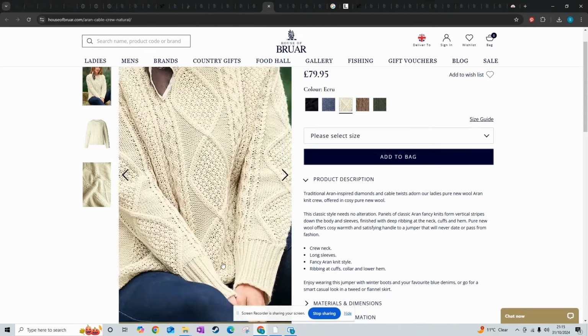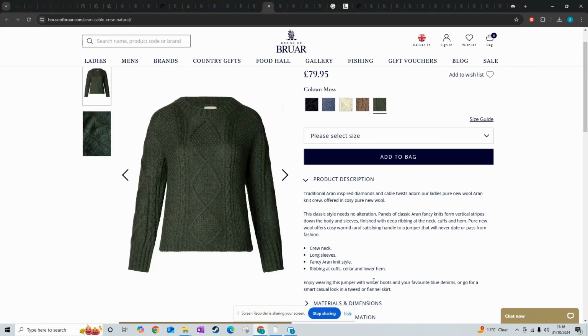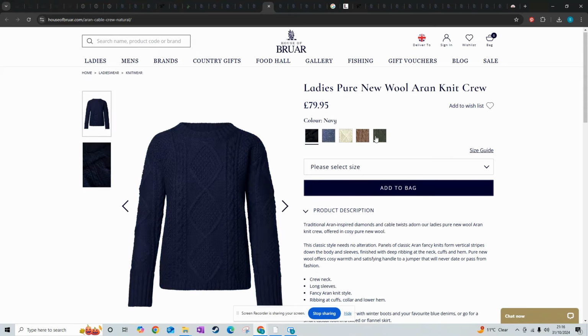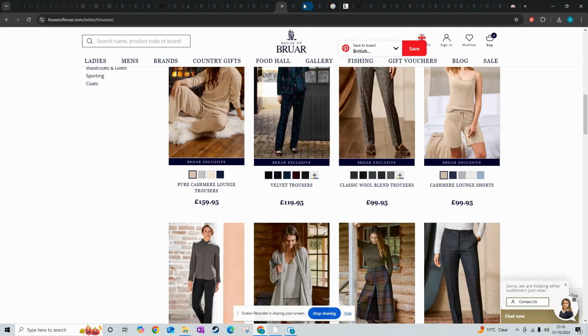So yeah, this is what I'm talking about. This just really beautiful jumper. It's got plenty of detail in it. It's in this lovely cream. It will go with absolutely anything. You can just throw it on and go. And I do love the green as well. The green and the beige I really love. Not a huge fan of the other colours, but yeah, you can throw them on with anything and you are good to go. And it's warm, you're cozy.